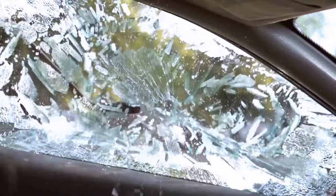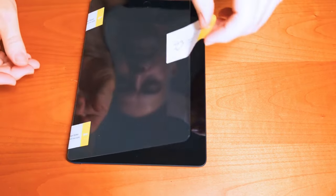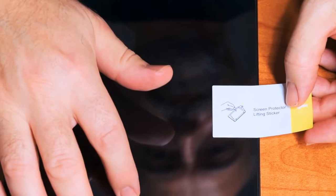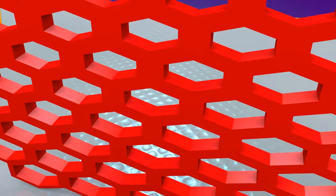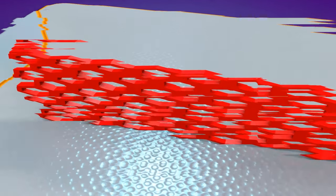For instance, glass is stiff but not tough. When it comes to commercial materials, it's mostly a trade-off. With higher stiffness comes lower toughness, and vice versa. The fact this new spider silk-inspired material is high in both of these features makes it even cooler.